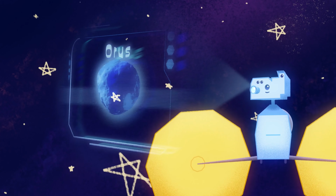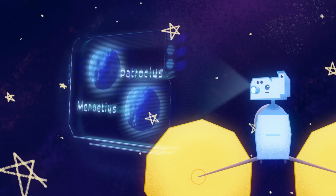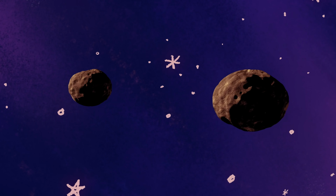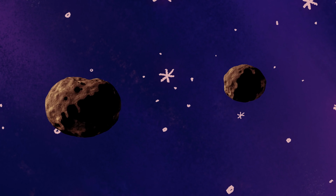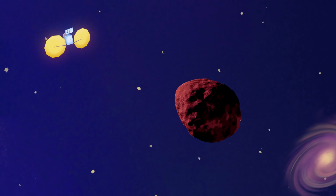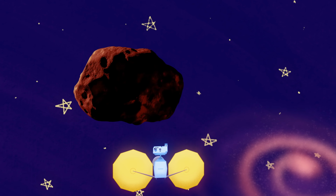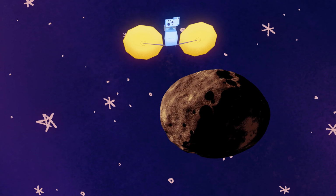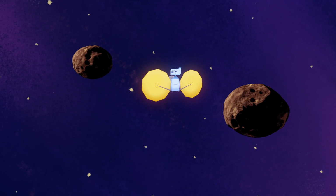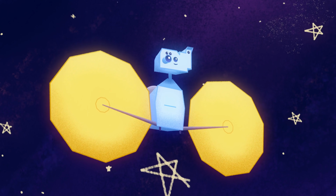Lastly, you'll be on your way to a twin pair of asteroids, Patroclus and Menecius. These asteroids, relatively unchanged over 4 billion years, will give us a glimpse of our solar system's distant past. With each flyby of a Trojan asteroid, you'll be looking at time capsules from the birth of our solar system over 4 billion years ago. Lucy, what your observations tell us about the composition and properties of the Trojan asteroids could give us clues about how Earth came to be.